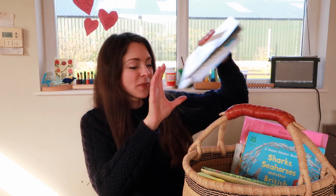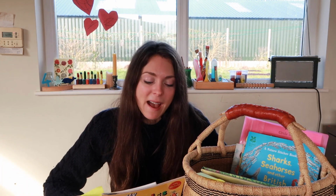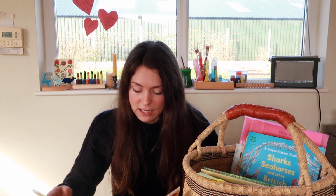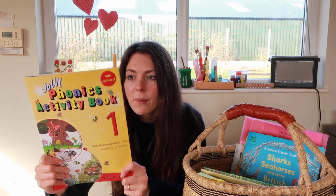Almost done. Phonics. Woo, I have so many weird things falling out of various books. Phonics. Now, I have changed my phonics up. Last month I had the See Hear Do book, which I do really like, and the kids were enjoying, but someone mentioned to me that I should be looking at Jolly Phonics because this is what they use in the UK specifically. So I thought I would give it a go.